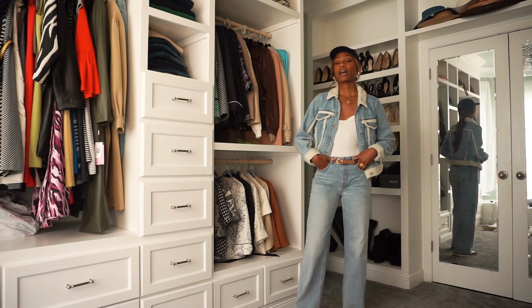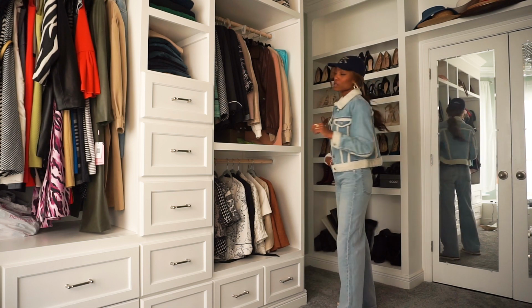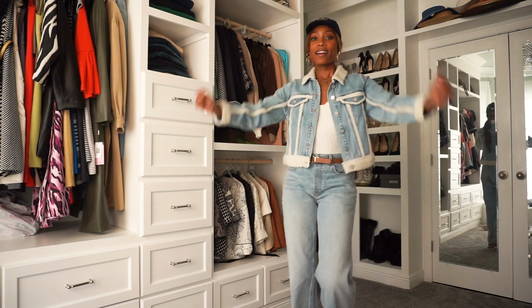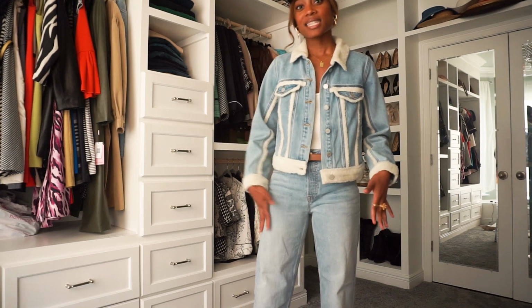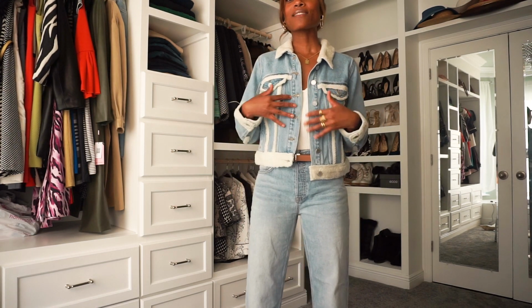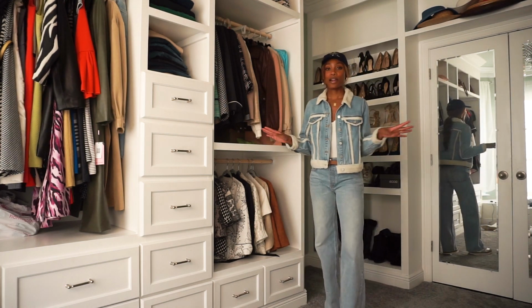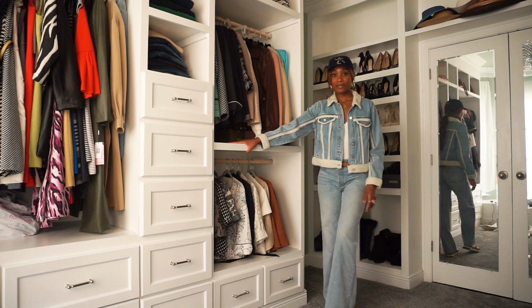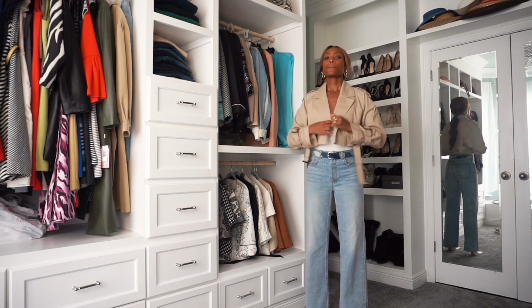This is what it would look like styled with sneakers and a ball cap for something that does feel a little bit more sporty, more spunky, more out of the town, ready to go type of vibe. I also like the idea of having the denim in the same wash. That's fun. But now obviously mixing and matching the denim is super exciting and super inspiring as well, because why not? Why not?